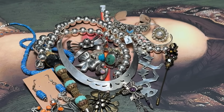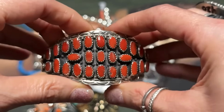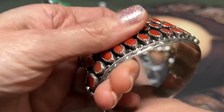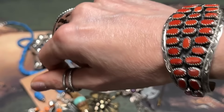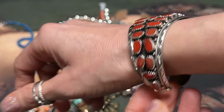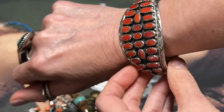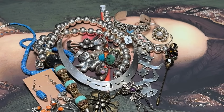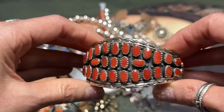Okay, now this one, thank goodness, is too big for me. This is for a larger wrist, and this is phenomenal. We have coral and sterling silver, huge cuff. Absolutely stunning. I'll put it on so you can see. It has a little bit of adjustability, but you really don't want to mess with this too much because the stones can pop, and the stones do go all the way around. But this is just absolutely beautiful. Look at that. This is all natural coral. It is not dyed, although I think this one is the Italian Mediterranean coral. Beautiful, beautiful.